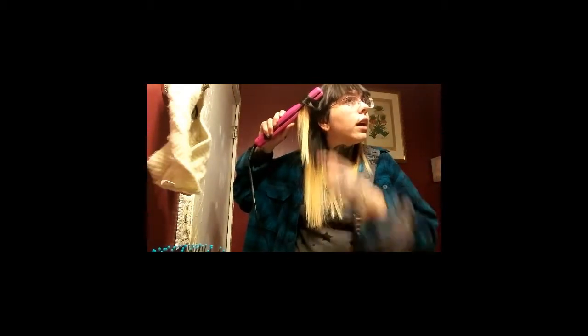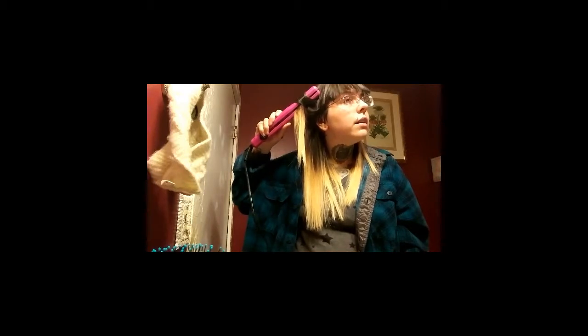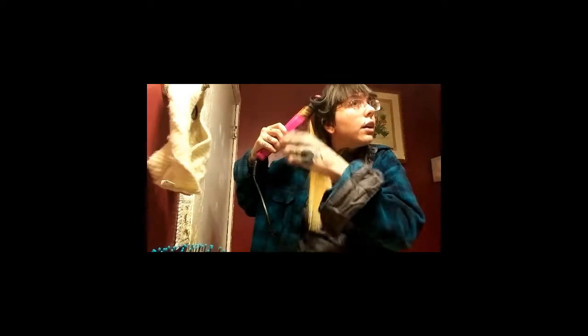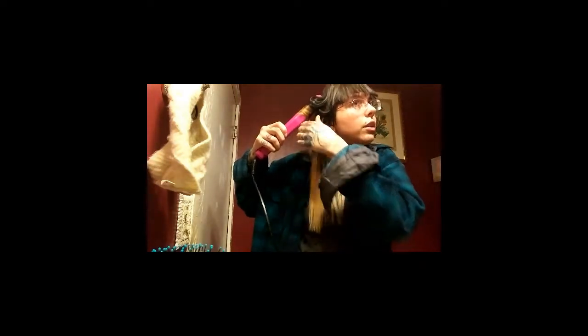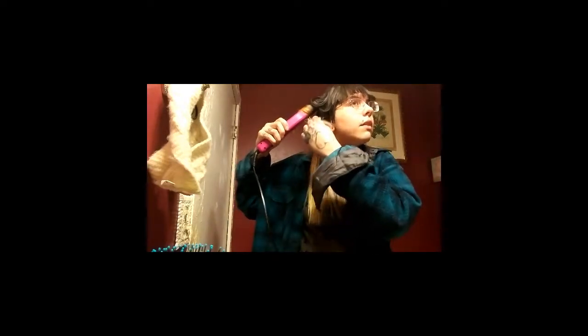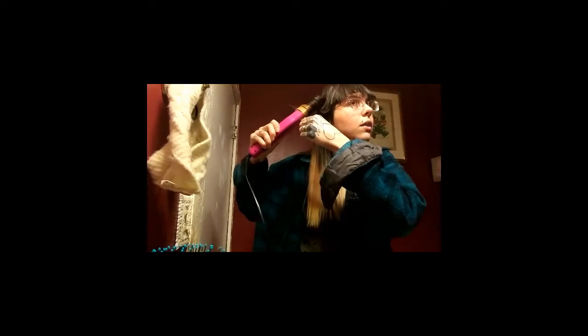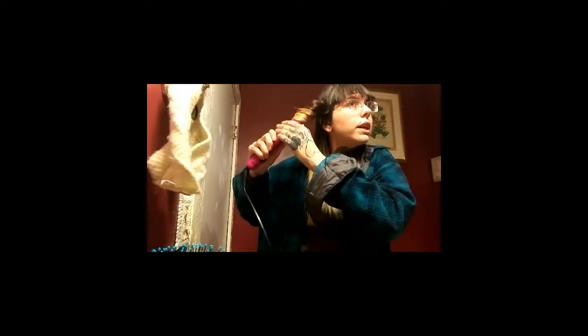So I kind of just do like a 1,000. Well, we're at like 4, 5, 6, 7, 8, 9, 10. And then I kind of rotate it. This is me curling my hair with a flat iron. This is how I do it all the time. I do not own a curling iron. So we're probably at like 5 seconds. 6, 7, 8, I don't know what's going on with that hair. 9, 10, and then we're going to move it down a little, and you got to be really careful.